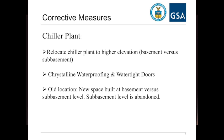So you're 75% through design when the flooding event occurred in 2006. So the way the funding and everything works out, trying to then add design work at the end gets tricky. But some things we're able to get done.